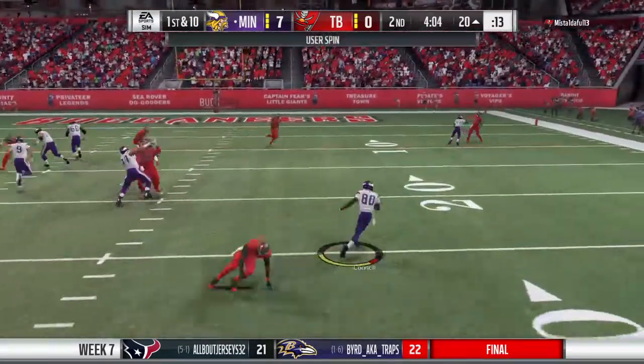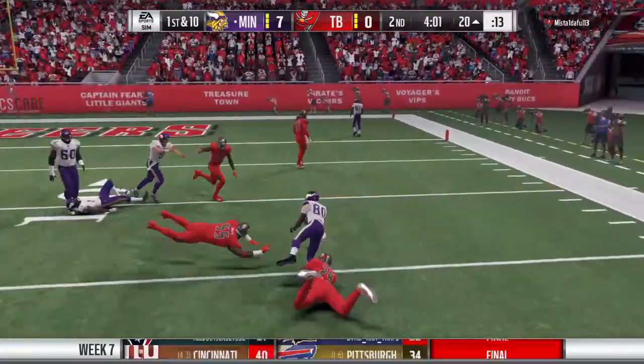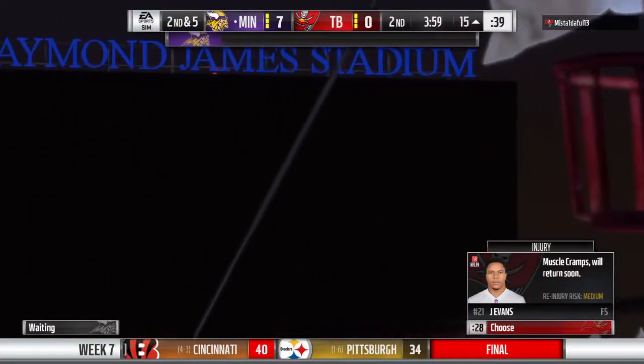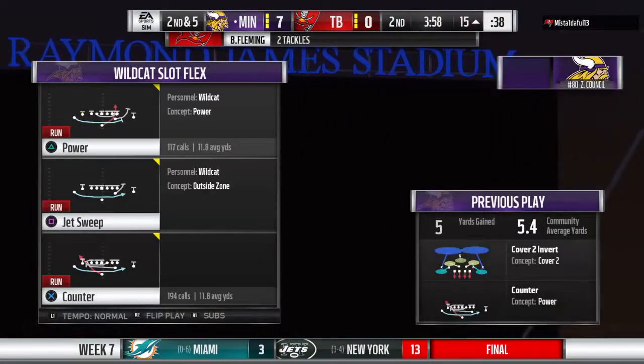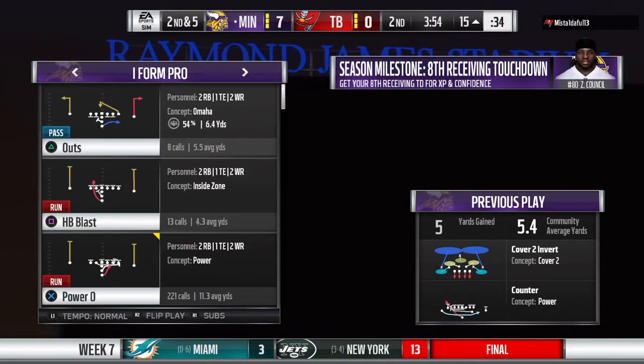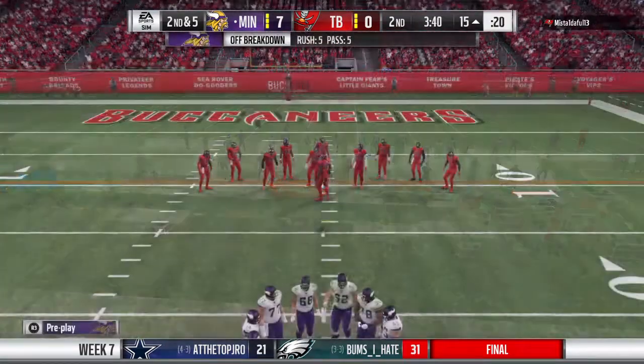Design run for their wideout. He takes this to the 15. A flashy juke. That got him a couple extra yards. Give him 5 on the carry there, and it'll be second down. That's a strong pickup right there on first down. And as this drive goes on, we're seeing an offensive line and running game imposing its will.